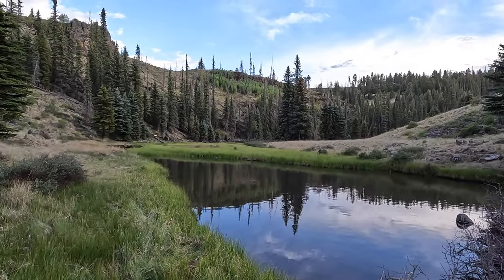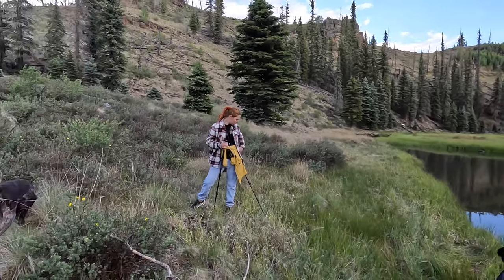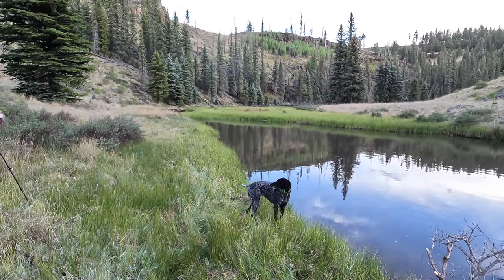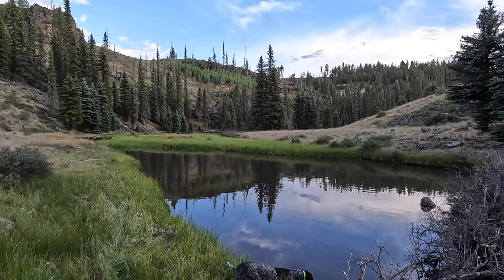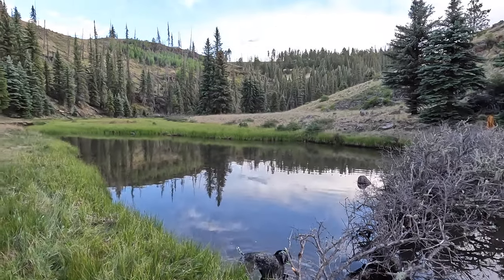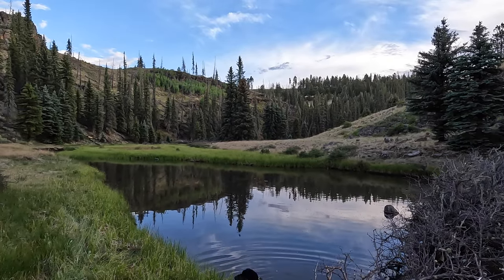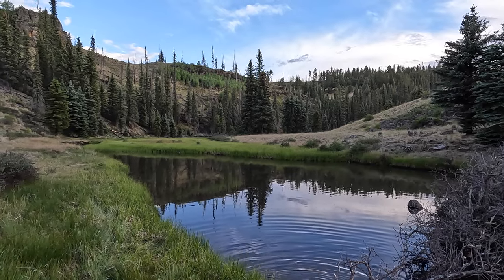We hiked a ways down that way. I forgot to bring the GoPro along with me. But Aspen just started her angry bark off in the distance. And her hair was all stood up, and we were never able to see what it was, but I've learned to trust your dog.